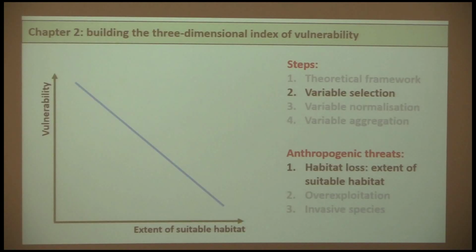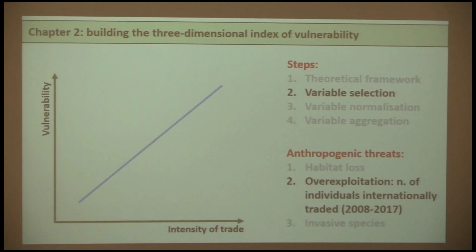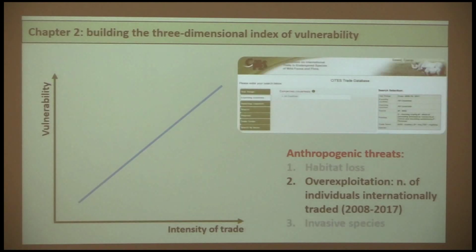As regards habitat loss, I thought to quantify the vulnerability due to this factor as the extent of suitable habitat that still exists within the range of the species. As regards overexploitation, I used the number of individuals internationally traded, extracted from the CITES dataset for a time frame of 10 years. I think this could be a good proxy of the degree of overexploitation of species. It's difficult to know how many individuals, for example, are hunted or poached, but we can easily know how many individuals are traded.